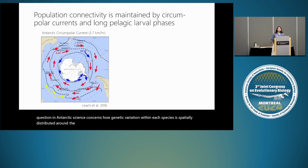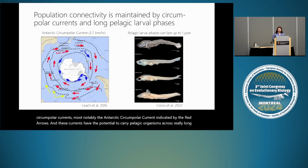The prevailing view is that notothenioids generally have high population connectivity as a result of both the unique physical features of the Southern Ocean, as well as the unique life history characteristics of notothenioids. So specifically, the Southern Ocean, as you can see in this map, is characterized by multiple circumpolar currents, most notably the Antarctic circumpolar current, indicated by the red arrows, and these currents have the potential to carry pelagic organisms across really long distances. Additionally, the pelagic larval stage in notothenioids is particularly long compared to other marine fish species, providing ample opportunity for dispersal of these pelagic larvae across the continent.